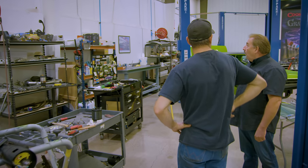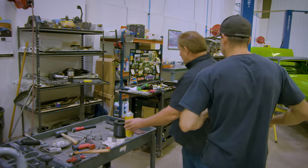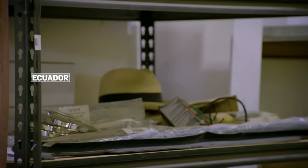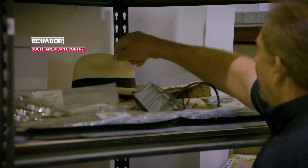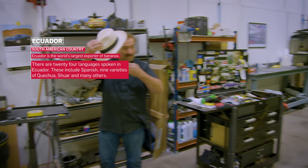Have you seen his magic hat lately? No, but I brought in a spare. A magic hat. Check it out. Oh, yeah, it's brand new. That's actually from Ecuador. Wow, look at that. Handmade in Ecuador. Pretty schnazzy. Oh, that's nice. You mind? Yeah, no, go for it.